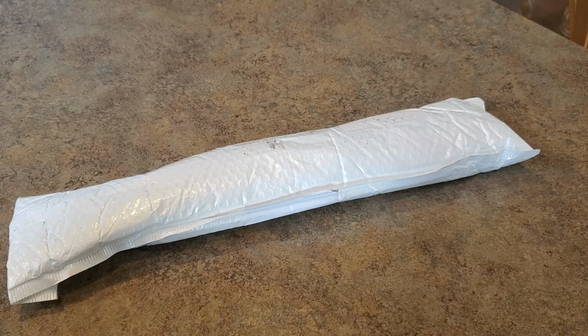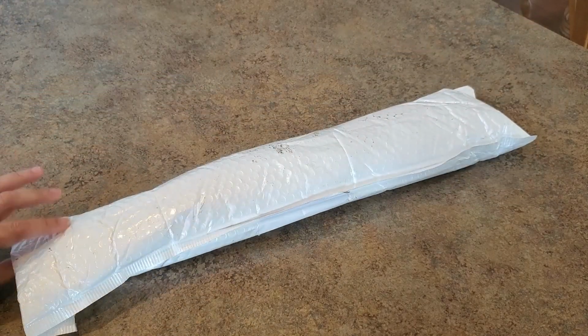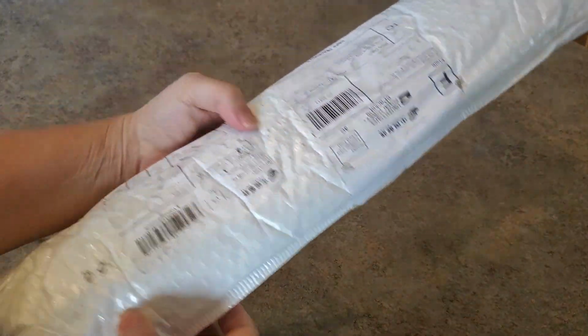I wasn't expecting anything. I don't find anything in my tracking. I have no idea. It's a diamond painting. That's what it says. It's from China. It's a diamond painting. It's been around the block. Anyhow, it's not even really sealed well here.